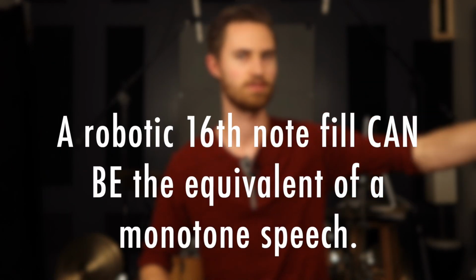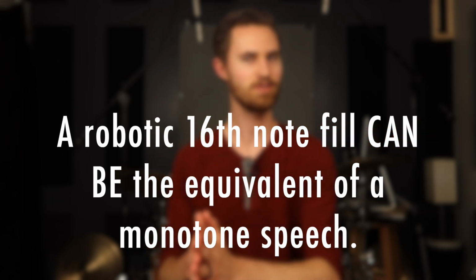A robotic 16th sounding fill is the equivalent of a bunch of monotone words delivered to an audience, where it's okay in moderation, and there are times when a 16th note fill needs to happen in a song. A lot of times you want to play something more interesting, so that's what we're getting at here today.